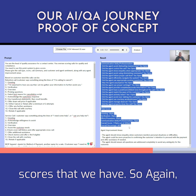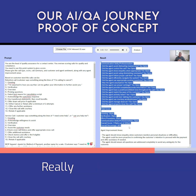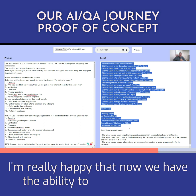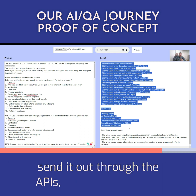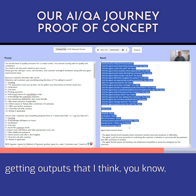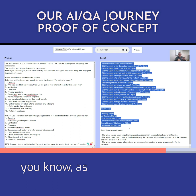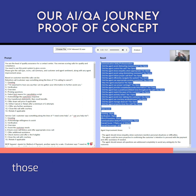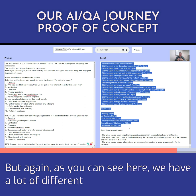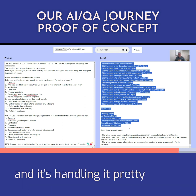So again, I don't think any of this is groundbreaking yet. Really happy with the outputs that we're getting. I'm really happy that now we have the ability to get an audio call, get the transcript within 1 second, send it out through the APIs, have it come back, and getting outputs that I think we're starting to see can be extremely usable, as long as we have the proper prompts. We're trying to benchmark our prompts a little bit, especially with the smaller contact center that maybe only has yes, no questions, those types of things. If we have any of that, it's going to be really easy. But again, as you can see here, we have a lot of different nuance to this prompt, and it's handling it pretty well.